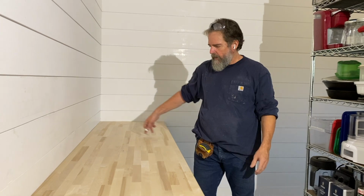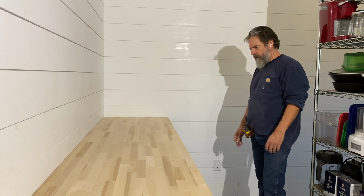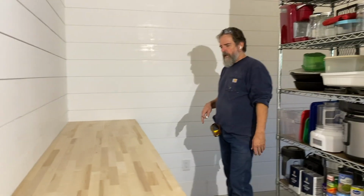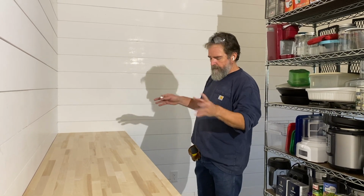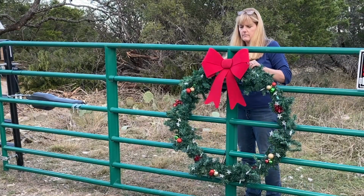I'm gonna cut a sink in it. We're gonna run water in here. I'll have a hot water heater under the cabinet and we'll be able to have running water in here. Ultimately, when we move out of here and this becomes my space, this is gonna be where I brew beer and clean everything up. So it'll stay here permanently, but it'll be used for a couple of different things.